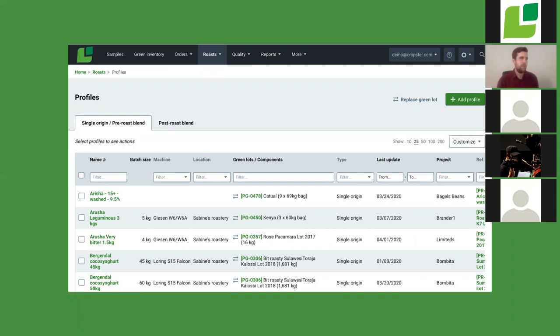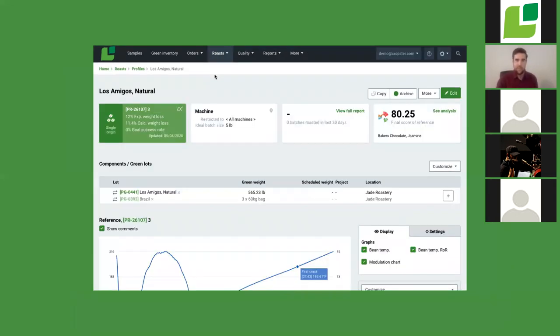The profile page, which we're on, so you would just go to Roast Profile, includes all of your active profiles as well as your archived profiles, which we'll discuss later. Each profile page, so this would just be clicking on a single profile, is full of information, starting with your reference roast information, so telling you which roast it was, the cupping score, production numbers in terms of volumes, as well as the assigned green components. And we'll go through this in a little bit more detail as we go.